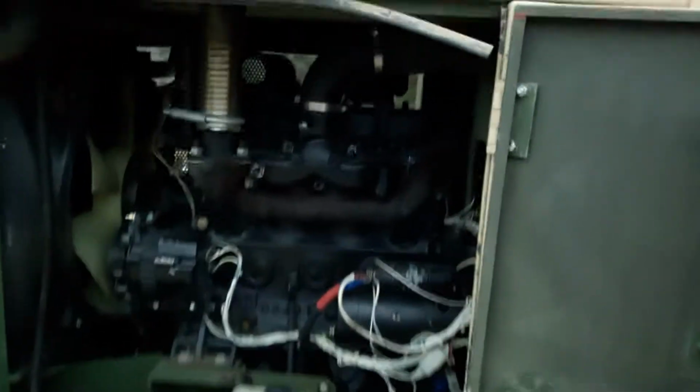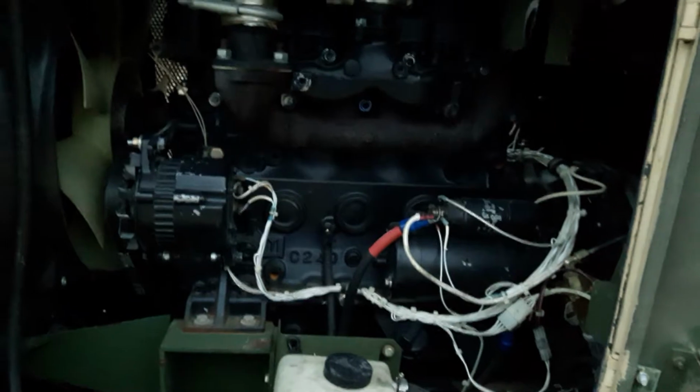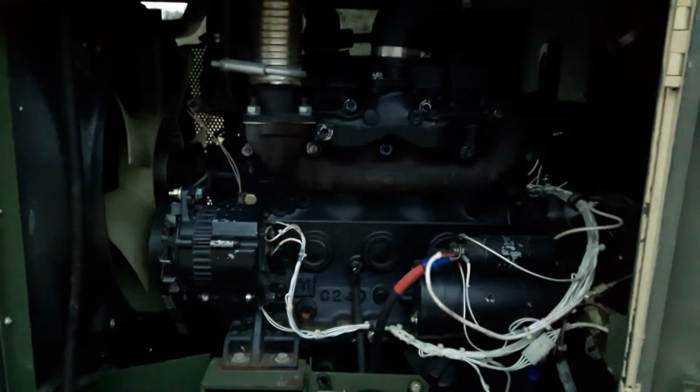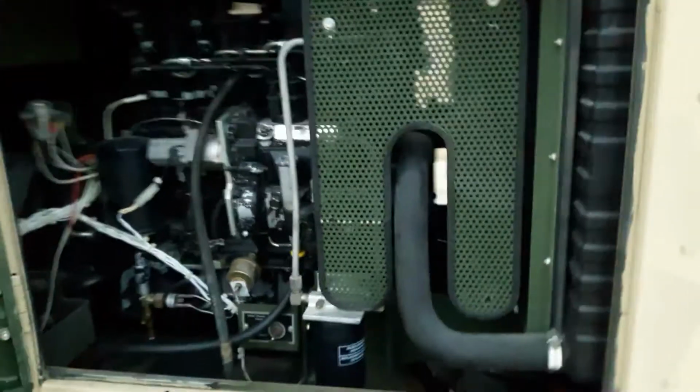Running unit. This unit has been load tested for 2 hours at a 15 kilowatt load. Did just fine. No excess of smoke or whatnot. No overheating problems. All good. As you can hear, it runs great. No unusual noises whatsoever. No leaks.